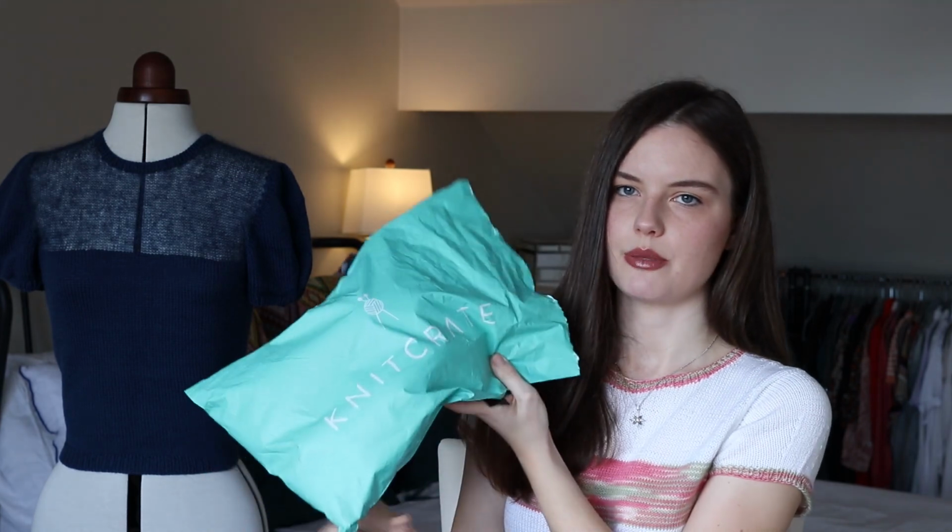Enough waffling about that. Next thing I have to show you is some yarn, because, you know, I don't have enough of that. Yeah, I have plenty. So this is from Knit Crate. I'll show you the package.